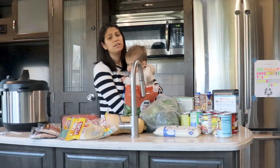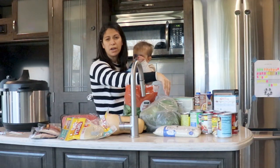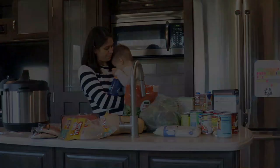And then the broccoli beef, I'll cook the beef and then just chop up the broccoli. And so when I put it on the stove, it'll warm up the beef and then cook the broccoli at the same time.